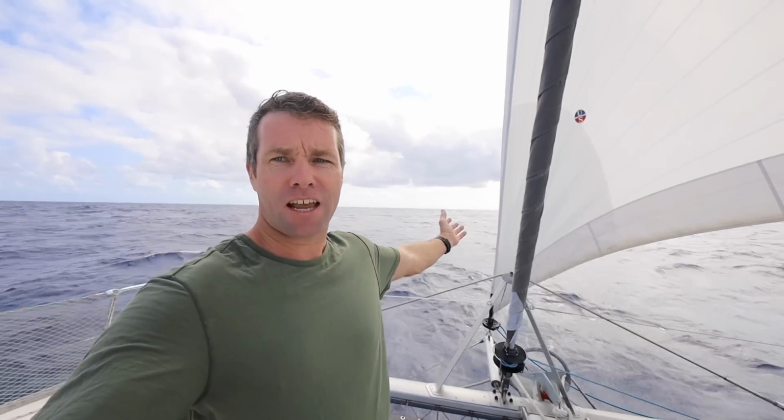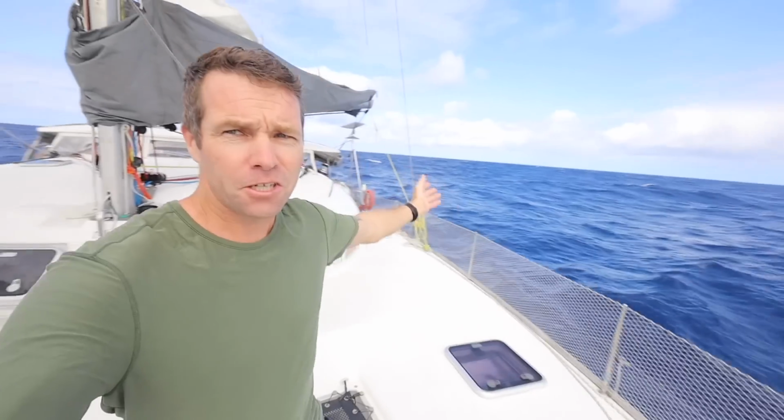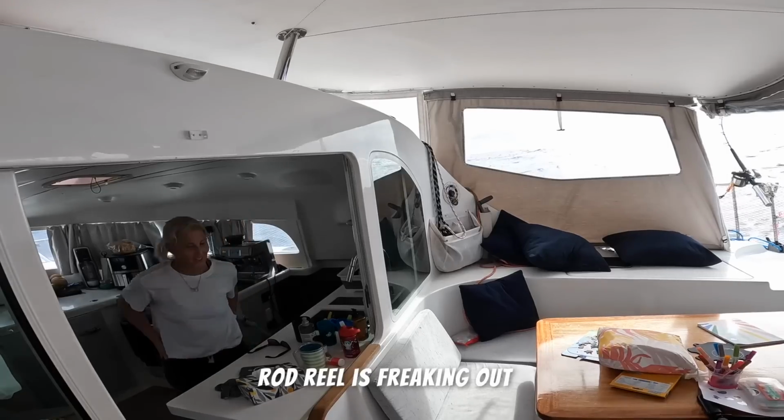2,000 miles ahead of us lays Brazil. 2,000 miles behind us lays South Africa. Earlier today we had a Marlin. We think it was a massive Marlin on our rod and reel. That's not good.